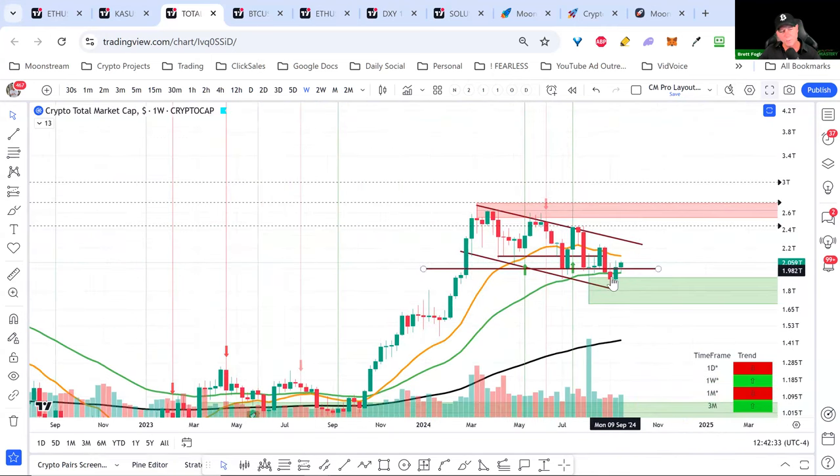So we're building market structure. I do believe this starts to break out in October. As of now, we're holding the 50-week EMA on the total market cap, and we have this buy block down below. So that gives me confidence that we're in good shape.